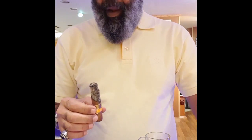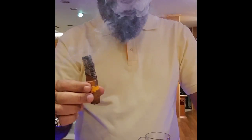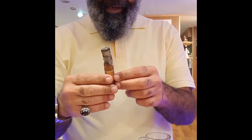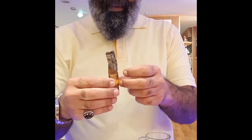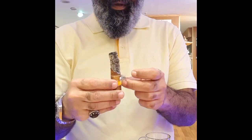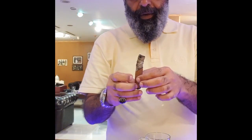The flavor start, the bouquet as it starts, is great. I was expecting to have a start with a mild cedar flavor, but not yet. Beautiful draw. It's giving you what you want. Until now, we'll remove the label, we'll see. It's a quick smoke, it's not that big, you can say it's a short robusto. So this is the label. We'll put it here. Beautiful until now.